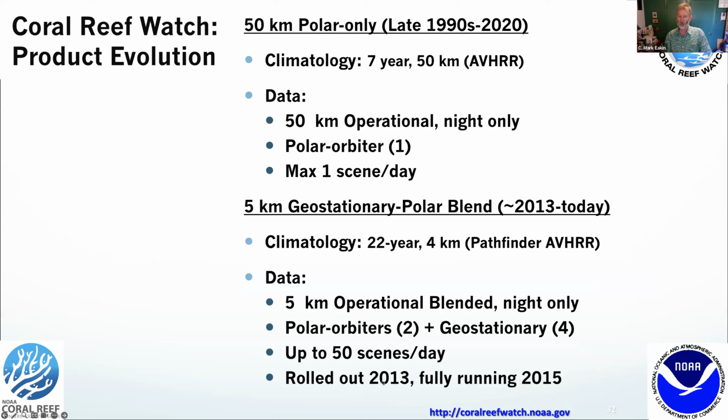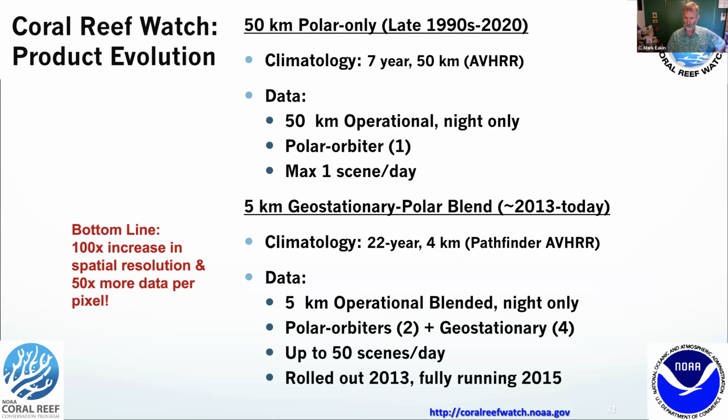So this was rolled out in 2013, fully running in 2015, and shortly after that, there was another improvement in the climatology that comes in. So the bottom line in making that change, there was a 100-time increase in spatial resolution, going from a 50 by 50 kilometer product to a 5 by 5 kilometer product, and 50 times more data per pixel. So it was an amazing change in not only the resolution, but the amount of data going in and the reliability of the product. You didn't have that problem any longer, where a given pixel would be blocked out for months at a time.